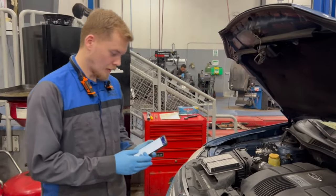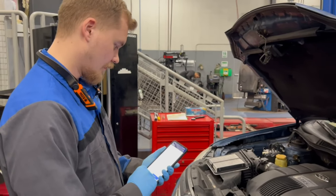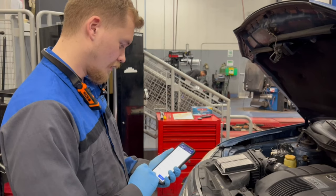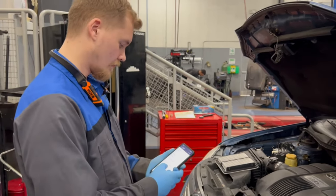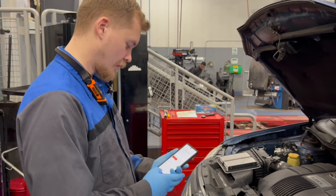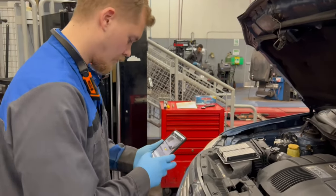Now I'm going to sign into our program here. This is going to allow me to upload pictures and videos of the vehicle. It sends it up to the advisor so the customer can see. I'm going to open up our multi-point inspection here. Open up my camera. We're going to take a video.